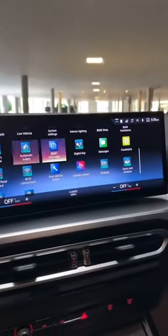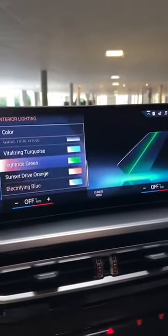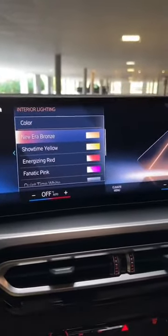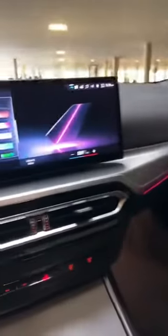We can change that. If we go into the menus again and go to interior lighting, we can change that to any color we want. So they have new colors for this beautiful car. New Era Bronze, Showtime Yellow, Fanatic Pink, just showing you the different choices. Personally, I just leave it with the blue. You also have a power sunroof that is tilting and sliding with a power shade. Always a plus with a power shade.